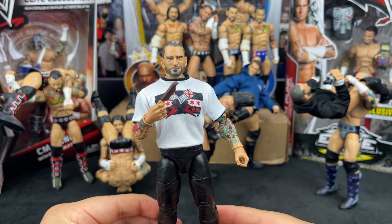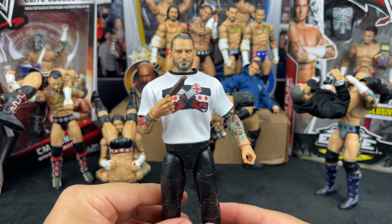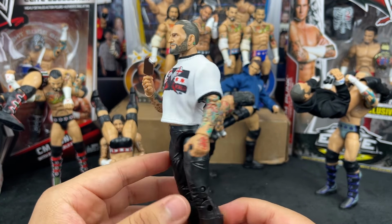Every time I watch that video, I get chills, man. Just seeing CM Punk return, the fan reaction in Chicago, his hometown. And the fact that they were able to encapsulate this in action figure form is so awesome. Definitely one of my favorite CM Punk figures.